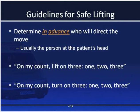Guidelines for safe lifting. Determine in advance who will direct the move. Usually it's the person at the head who will be directing the move. And you'll often hear some kind of countdown. On my count, lift on 3. 1, 2, 3. And then you'll lift.